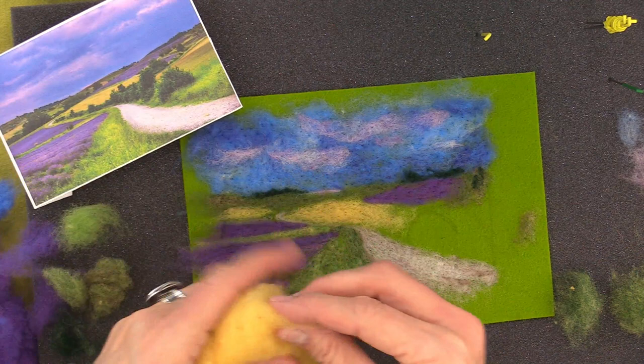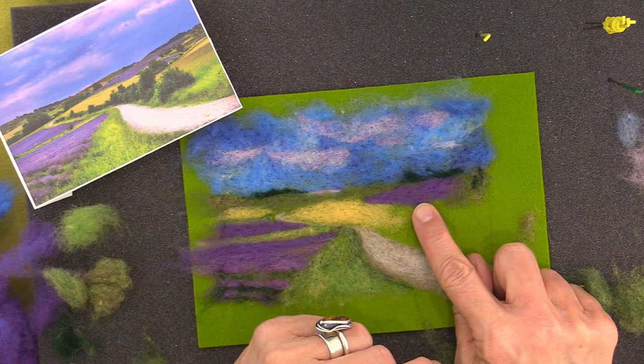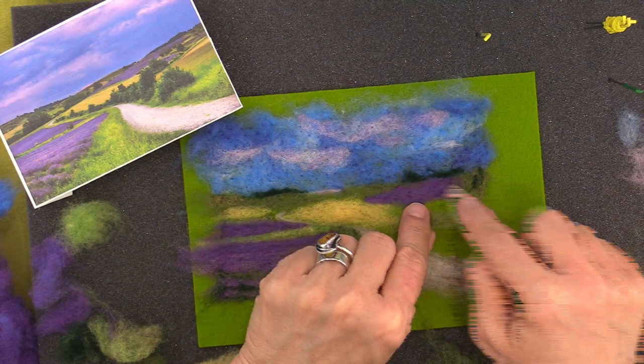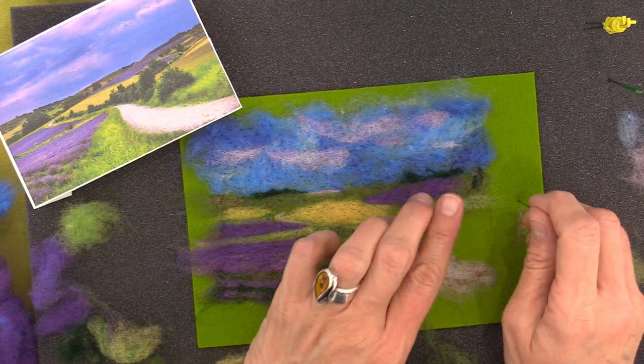Okay, I've missed some stuff in here, and I don't have all the detail that you might see, so I'm going to just hurry and get some detail in here. I know that there's actually a double layer of fields in here, and I didn't get them all in, but I'm going to put in a little swath of green here, and I'll probably come back and add that detail in.